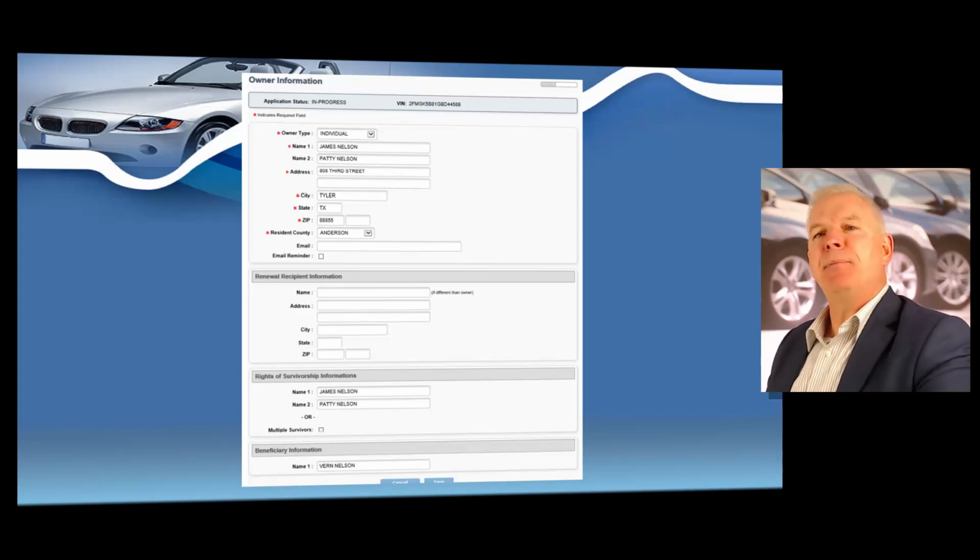Be sure to complete all the information on this screen completely and accurately. If the customer wants renewal notifications sent to another address, they can input the other address. Otherwise, the renewal notice will be sent to the address that you have entered here.